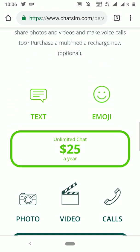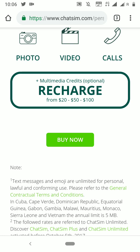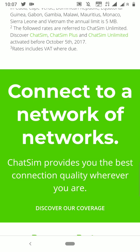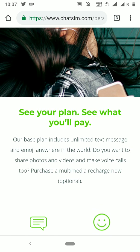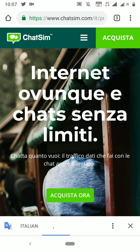So it's basically $25 for text messaging and emojis, and you can add on additional credits for photos, videos, and calls. You could add on an additional $20 a year, $50, or even $100 a year if you want to make calls with the service, download videos, and download photos. That's the real downside to the service, and also you can't watch YouTube. You can't use the actual Facebook app. So you've got to keep that in mind.